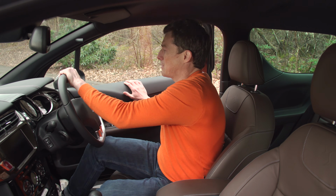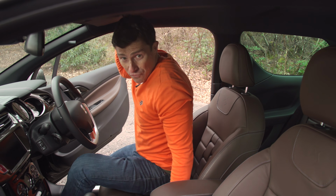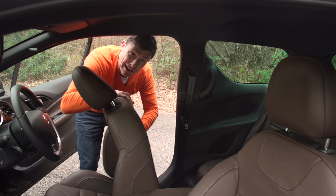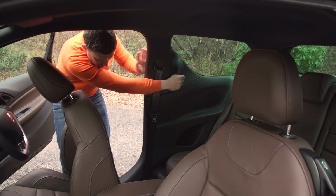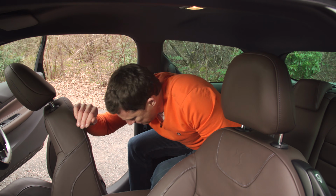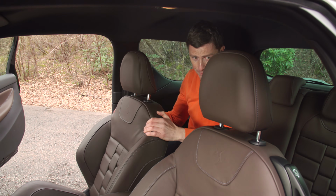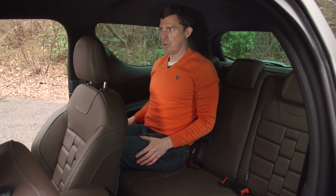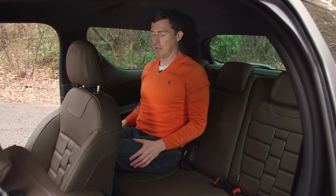But one thing that might be is the fact you can't get the DS3 as a 5-door like you can with a Mini or Audi A1, which isn't great if you've got elderly relatives. You do get these grab handles to help you step into the back seats. But once you're in and you set the chair up, if I just pull this out of the way so you can see, you'll notice that this is a very uncomfortable car in the back.